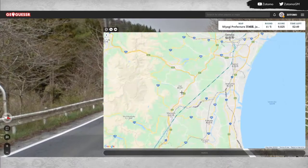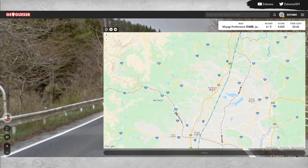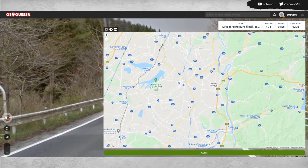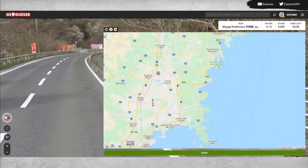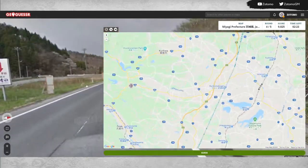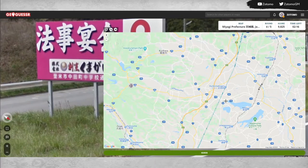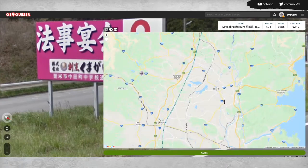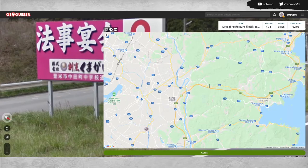Out of the prefecture now. 398. There we go. Well, we're somewhere around here, maybe. We're in the mountains, though. We're not in a town. Which makes me feel like we're out here. Something May City. Tomei City. Okay, we're near Tomei City. We're actually... Japan can be deceptively rural sometimes. 398. There we go.